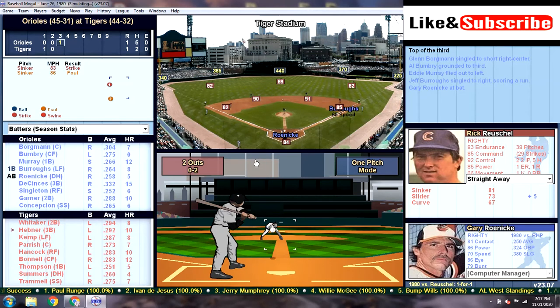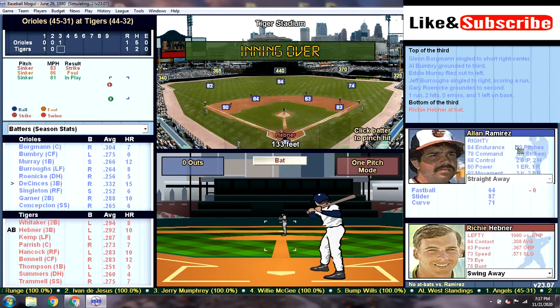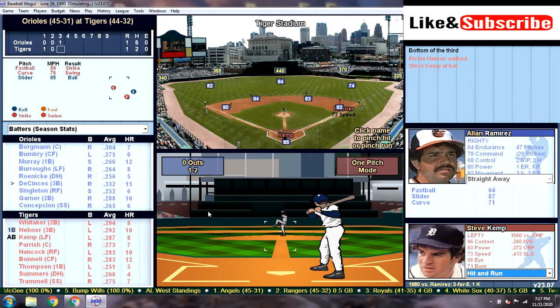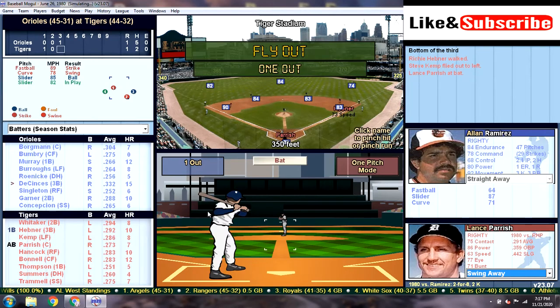And that's going to bring up the DH, Gary Renicky, who grounds it to Whitaker. And that's the third out. So the Orioles even it up at 1 as we head to the bottom of the third. And Richie Hebner is going to lead off, and he will walk. So there's the third walk by Ramirez. So runner at first. We're going to hit and run. Try to get something going since we haven't been able to get any of the runners we have had on base back in.